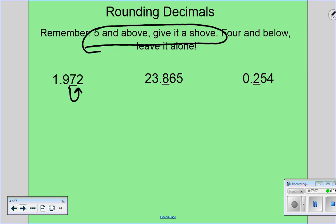So let's say, all right, we're going to look at the 2. We're rounding to this place. Is this 5 and above? No. So what am I going to do to the 7? I'm going to keep it. So this is what my number would be. The end. That's my answer to this. Okay? And notice when it asks me to round to the hundredths, that's what number my answer stops at. Does this look familiar to anybody? Somewhat? Okay, let's go to this one.